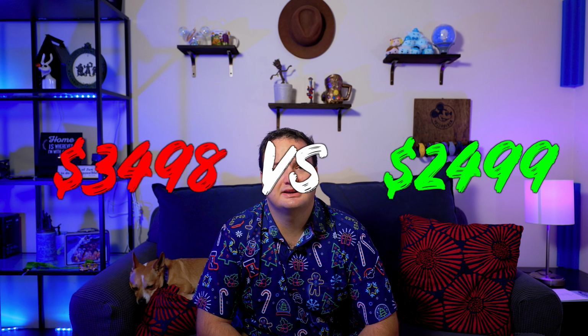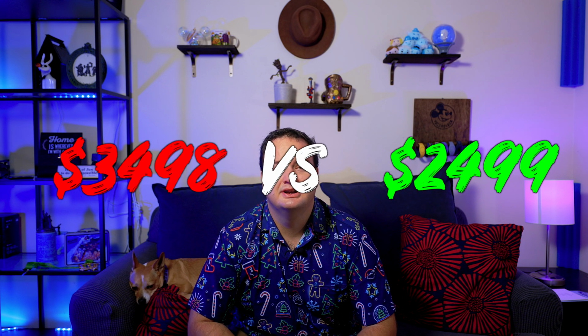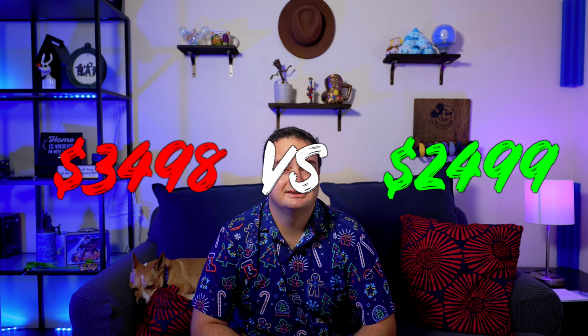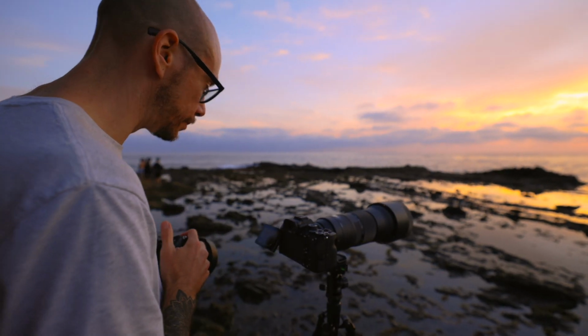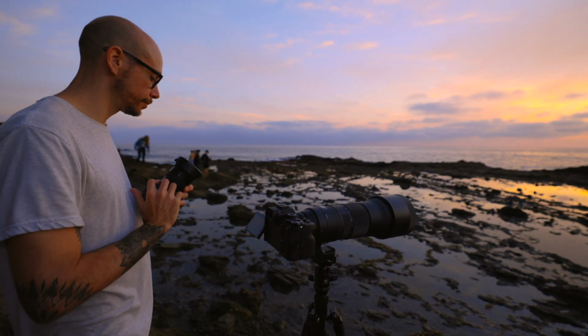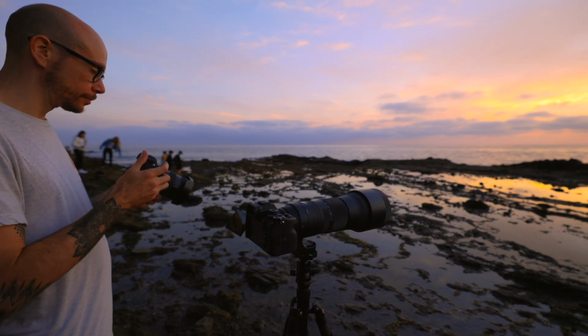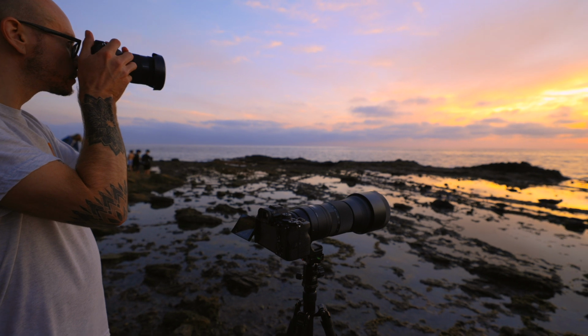Now, the A7S III currently retails for about $3,598, I think. I can't remember. Put the price on the screen. And the EOS R6 retails for $2,499. There's a $1,000 difference between these two cameras. The A7S III is geared mostly towards video. It can take photos, but let's just call it a video camera because that's pretty much what it is.